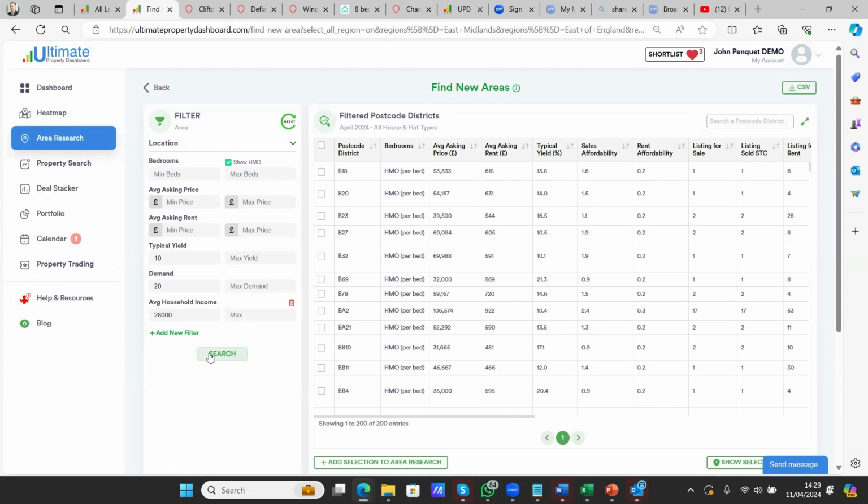Now, what we do with this technology is we don't work out the price of an HMO, because there's all different sizes of HMOs, all different numbers of bedrooms. So divide the price of the HMO by the number of bedrooms to get an approximate cost per bedroom. Then you multiply that cost, whatever that average asking price is, by the number of bedrooms to work out the cost of an HMO. So we've done that. For me, I want stuff that's less than 50,000 per bedroom, the cheaper HMOs. Search.